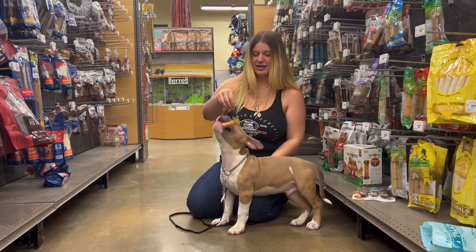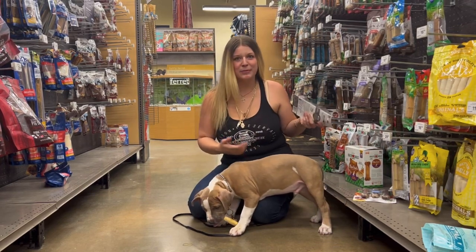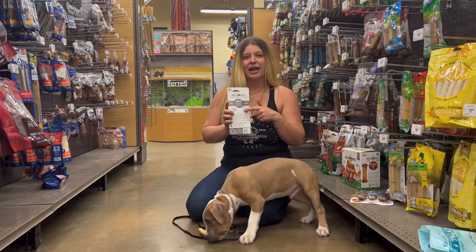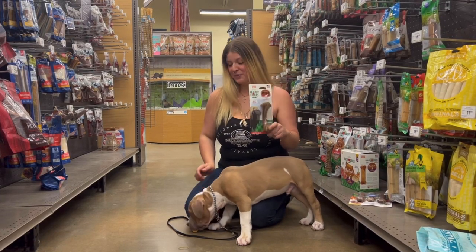I'm gonna try to find ones here. They have puppy ones, but the puppy ones only go up to 15 pounds. And once again, when you are dealing with your extra large American Bully, make sure that you guys check the weight sizes on the back of the product so that you get the right one for your dog.